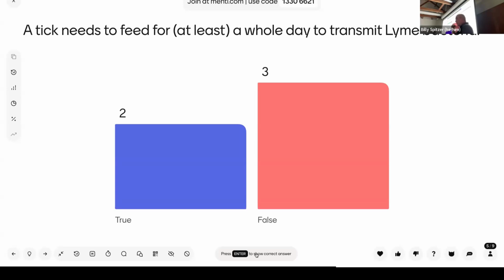So when you pull the tick off, your hunch was exactly right. Take it off as quickly as you can. Don't wait till you have forceps. Don't use a burnt match. Don't use dish soap or nail polish, or all kinds of different things I've heard. None of those work. The best thing is a fine pair of tweezers close to the tick bite, and pull it off. If you don't have that, you're out on a hike and you don't have a medicine cabinet on hand, use your fingernails and get them off.